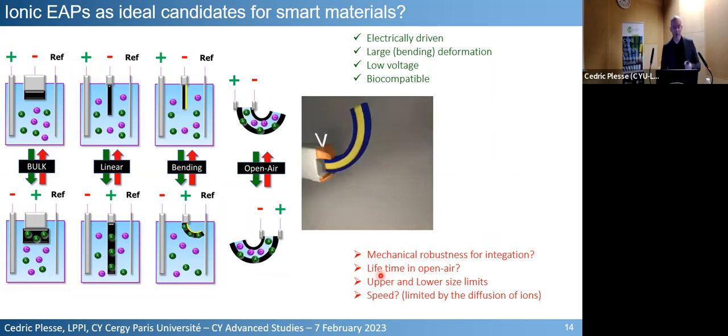Second point, the lifetime of these materials, especially in the open air. If you take them out from the electrolyte, what will happen if you take out some piece of paper swollen or soaked with water? Water will evaporate, and if the solvent is evaporating, the ions, the salt, will crystallize, and you will have no ionic conductivity, no ionic motion, and no smart behavior anymore.